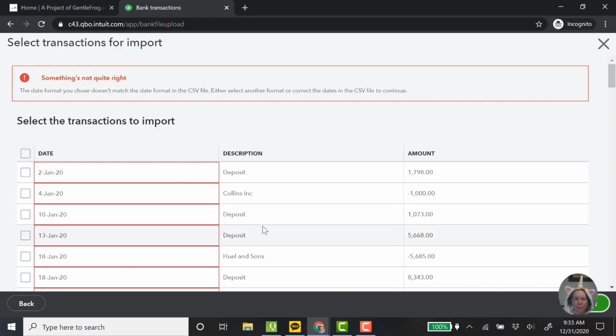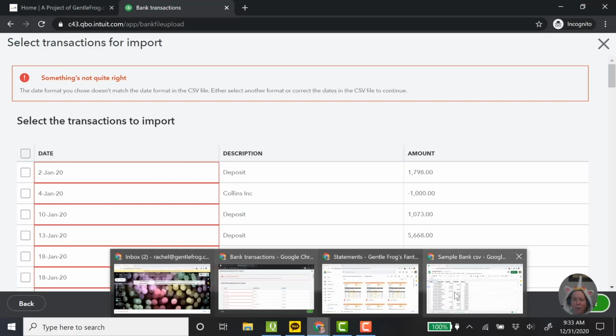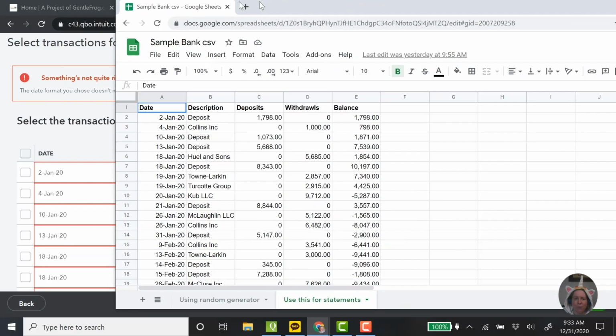So I choose Next. And then this red box just says something is not right, and you need to fix it. I didn't fix this before starting the video because this sort of thing happens, and I wanted you to see what it's like when it happens so we can fix it together. So we'll just say, no problem, we got this. We'll come back to our thing.